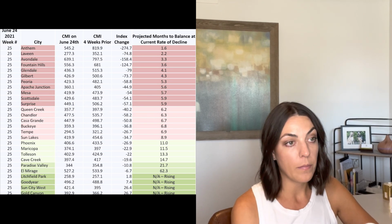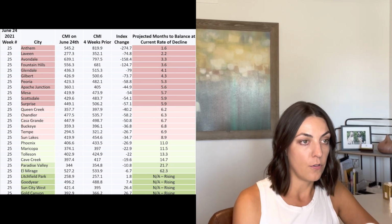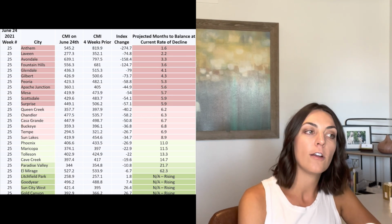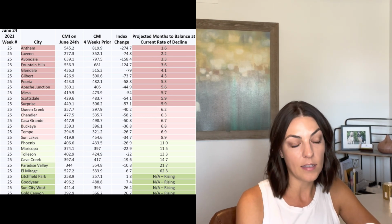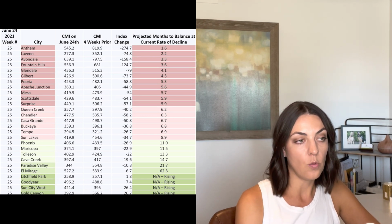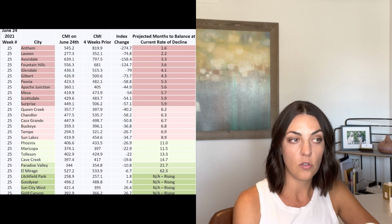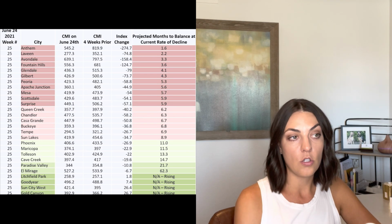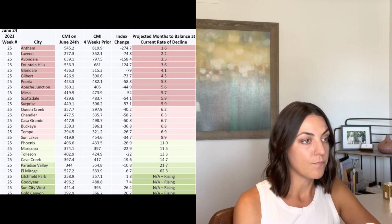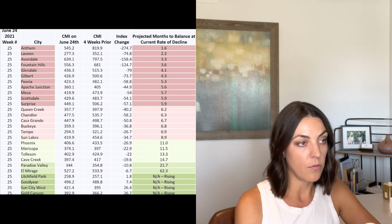Glendale, 4.1 months. So everything in that first group that's kind of in the red, Anthem, Levine, Avondale, Fountain Hills, Glendale, Gilbert, Peoria, Apache Junction, Mesa, Scottsdale, and Surprise. We should keep an eye on all of those, especially if you are a seller considering selling, because once that CMI gets into the 200s and close to the 200 mark, you definitely want to consider selling at that point if you need to, because things could change pretty quickly from there.